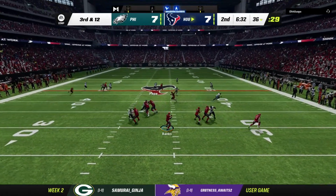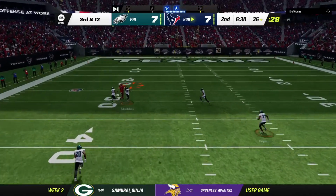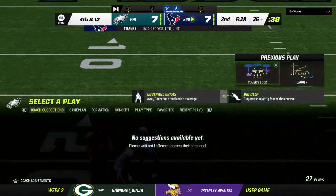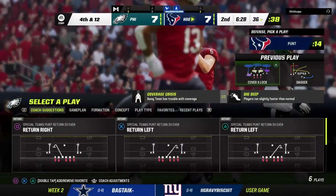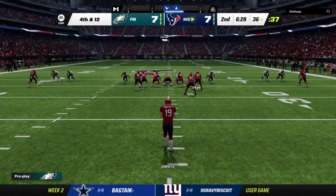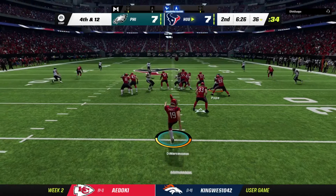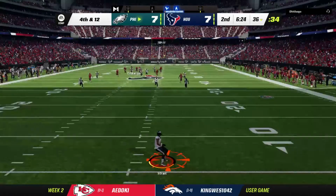Out of the gun now on 3rd down. Going up top. And unable to connect. Incomplete. Now give them credit. They took their shot, but it's going to bring up 4th down. The Texans send the punter out as he's on to punt for the first time this afternoon.